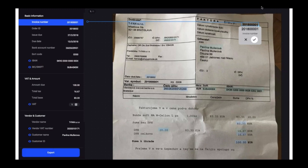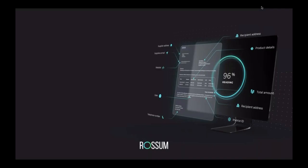We show it languages which the engine has not been exposed to before. It is able to find, with reasonable likelihood and accuracy, many of the fields already, even though it didn't see that language before. So it has this generalization capability, and this is the true power of AI in the hands of a human user, because it helps the user to be extremely ergonomic and productive in extracting the data from the invoice.